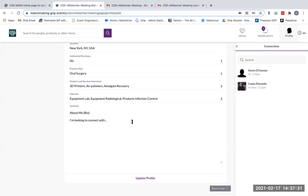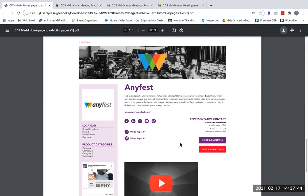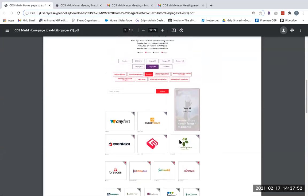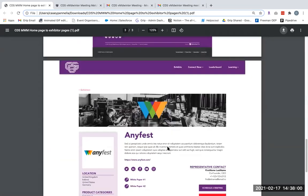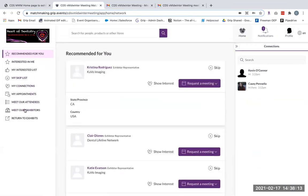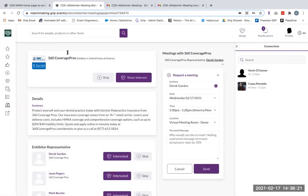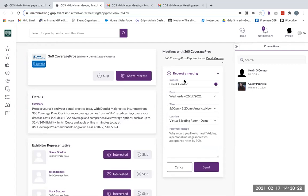If I'm just browsing exhibitors, how can I request a meeting without going through these steps? If you're on the exhibitor page, and I'll just back up to give you this other view, if you click on exhibits, you're going to land on this page where you'll see all the exhibitors and their virtual booths. If you click into one, in this case AnyFest, you will be brought to AnyFest's virtual booth. If you click schedule a meeting with them, you're automatically brought into this platform on their company page. So in this example, let's pretend 360 Coverage Pros was AnyFest. If I clicked on schedule a meeting with AnyFest, I jump right into this view of AnyFest's profile, and I can go right to requesting a meeting here.